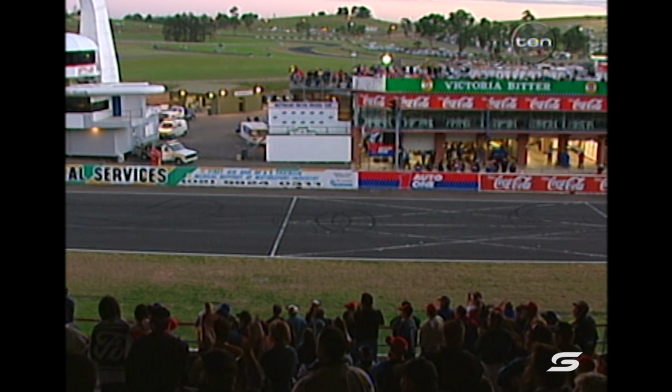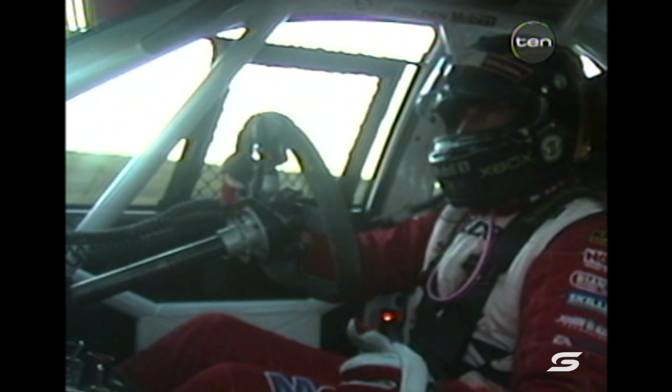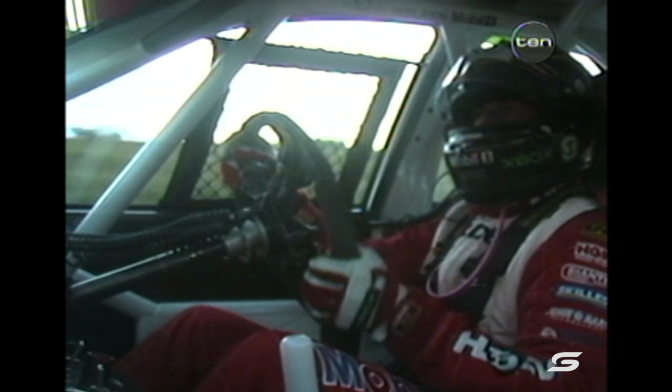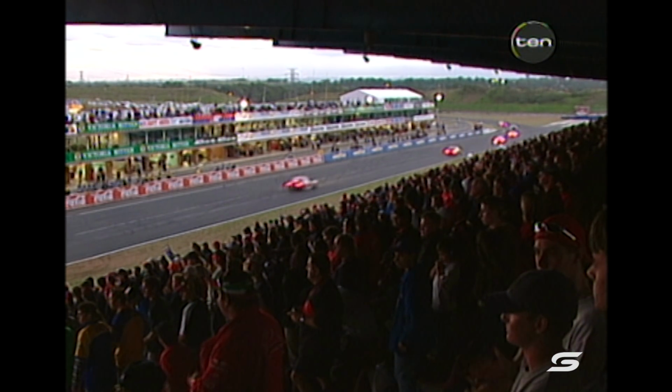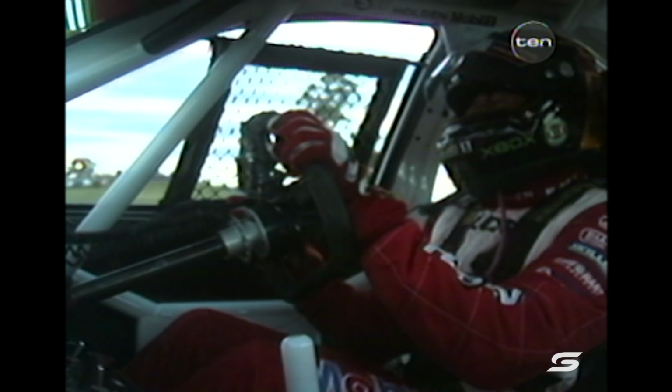What a finish for John Faulkner, car number 46 in the Dynapack Commodore. 23rd. That's his highest finish in V8 Supercars. Fantastic stuff for the 45-year-old John Faulkner. Now the battle is still raging all the way down to the finish line. Bernard held off Tander and Lowndes in 9th position. Stephen Richards finishes in 10th as well.